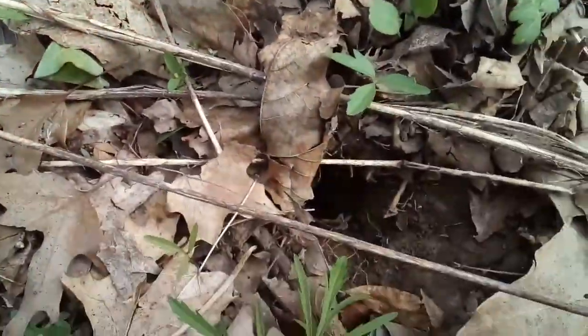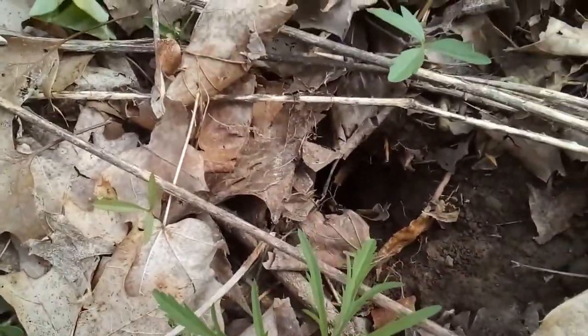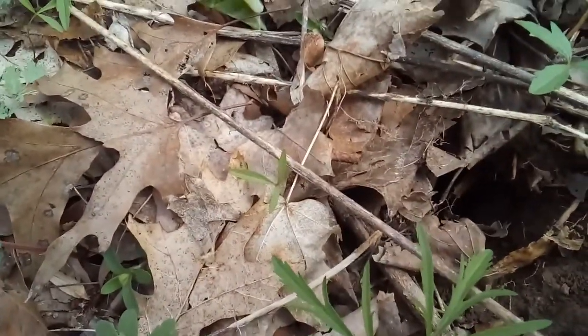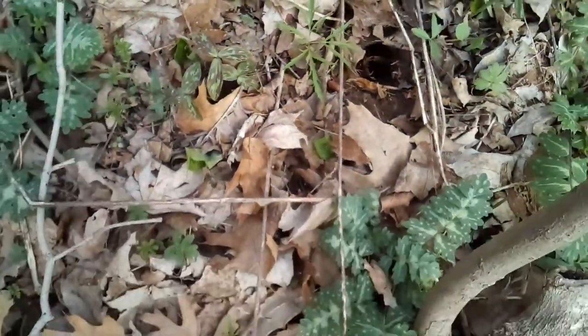And look, right beside here what I found. Look in here. There's a hole. What do you think could have lived in that hole? Think really hard. What could live in a hole in the woods? Think it might have been a crawdad or a snake?